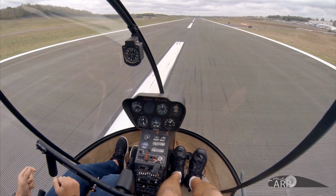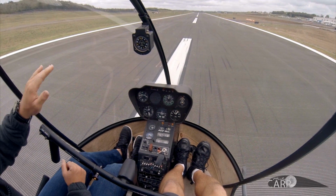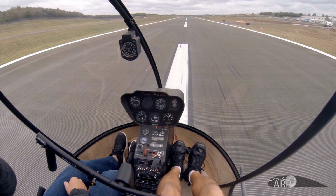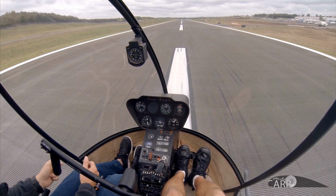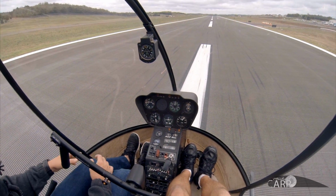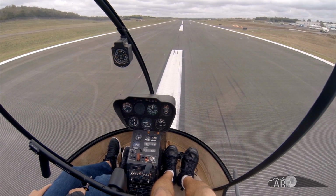Give it enough half cycle as you lower the collective to just kind of keep us level without the nose dropping forward. And then also try to level us off with a little bit of airspeed so we're not having to fight to get it back. Using that airspeed with the cyclic to level out. Just a little bit of airspeed left. Alright, we'll try another.